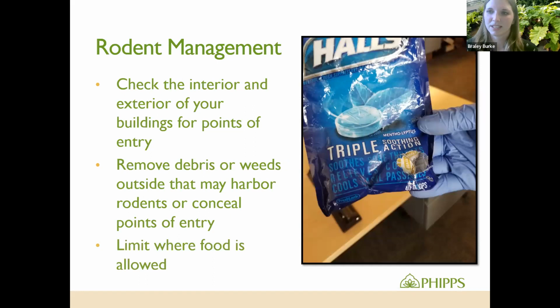And limit where food is allowed. This was found in one of the office buildings. So even having cough drops can actually attract pests. In this case, it was a mouse. Luckily, only one, but it's important to have clear rules with your staff on where food can be kept so that you can manage the pests that are going into your spaces where you don't want pests. You can keep them out.